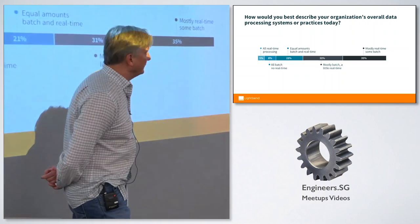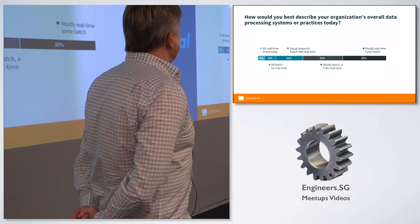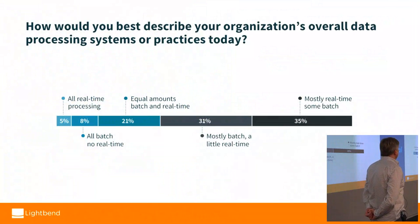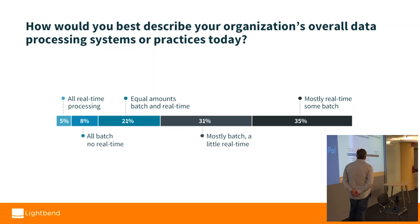Thank you. Okay, another question that was asked was, what's the overall data processing systems or practices you have today? This was really a kind of binary question. Is it batch or is it real time, data streaming? You can see at the far right, there's mostly real time, 35%. That's pretty impressive. You have to take into consideration the people that answered these surveys. These are people that at least have heard of us, probably. But that was still a much bigger number than we thought.